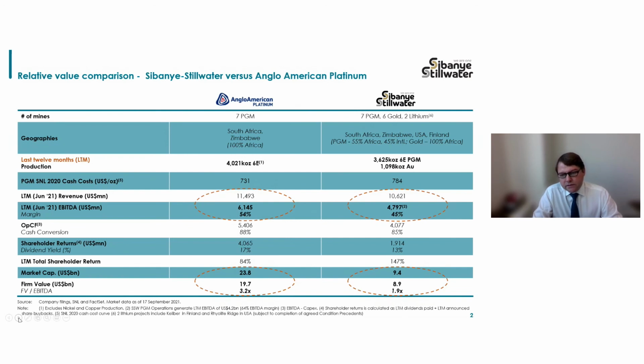Because what excites us as a management team is not the picture from the last 12 months. It's the growth optionality which we have over the next 5 years to actually accelerate our inroad in the battery material space and create a gold and green metal diversified company.